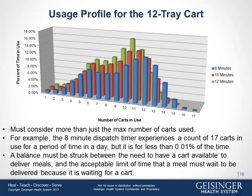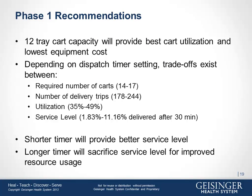As far as recommendations from phase 1, we again went with the 12 tray cart. We did not give a recommendation on dispatch timer. We gave that back to management and just told them what we found. And this is where they said, okay, let's put real staff schedules in there, add a little more of the realistic constraints, and provide better recommendations. They were sold after we showed them what we could do in phase 1. And so now in phase 2, we started actually looking at staff schedules, different serving hours, and constrained resources.